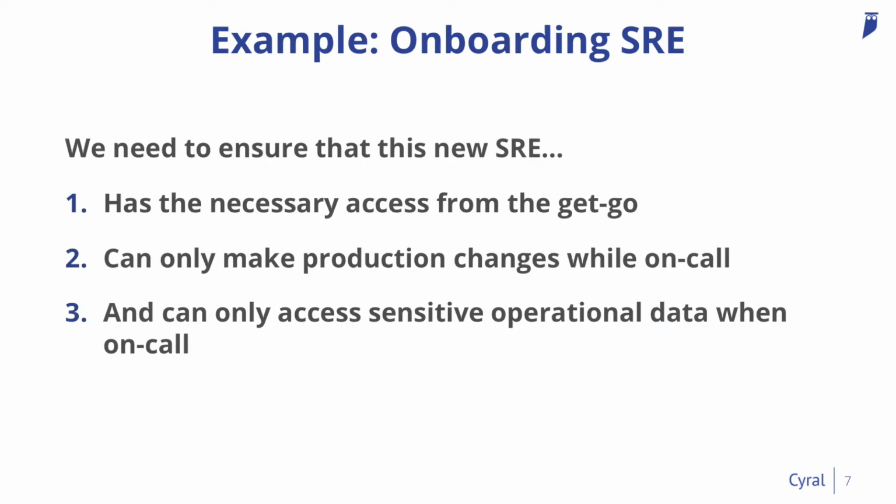So now let's see this in practice as we onboard a new SRE. We'll make sure this person has the necessary access they need from the get-go, but we also want to ensure that they only make production changes or access certain operational data when on call. Because SRE access needs to be managed carefully, and access requests while on call can be urgent, policy as code can really benefit our processes here.